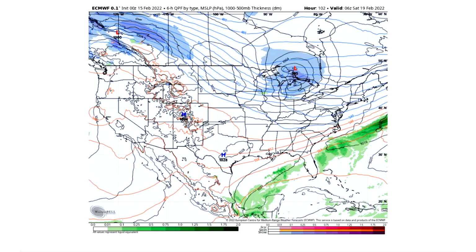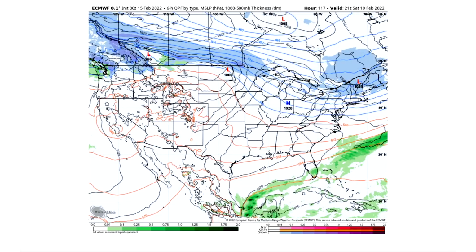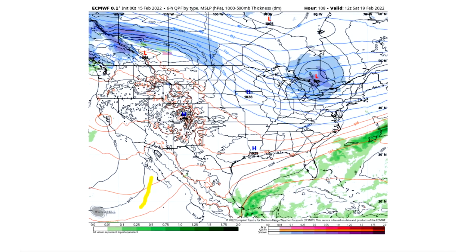So let's move back to the model guidance here. We can see that we're now past that severe weather event. So now a trough is centered in the east and a ridge is centered back in the west. We go back to that old pattern, which just does not encourage severe weather. That's not when you're looking for severe weather.